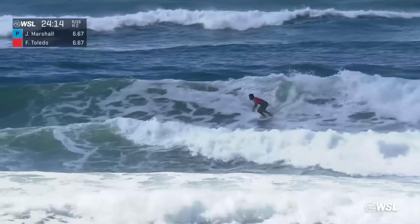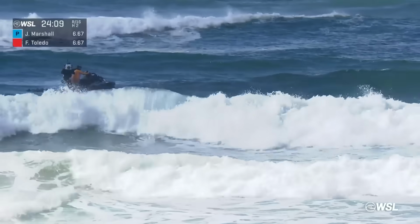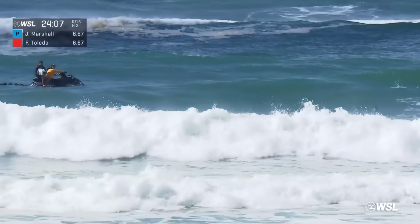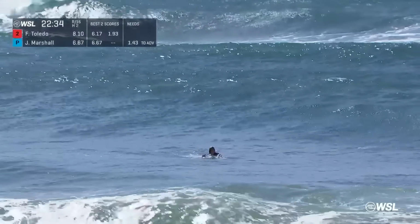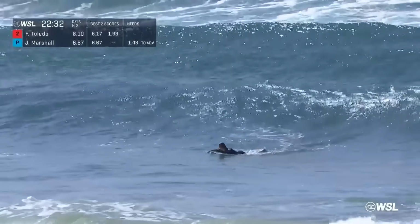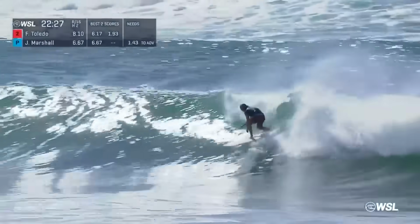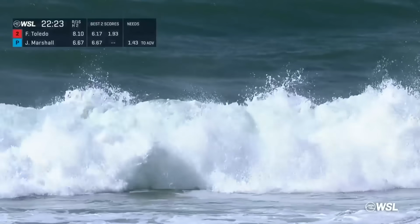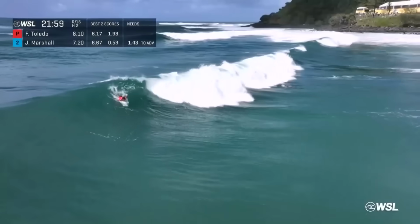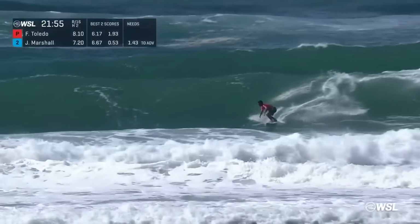As we look at Toledo running down the line and just getting a little bit tangled up on that section as he goes down. Yeah, I mean, now these guys are surfing completely different parts of the wave. I mean, say J.Marshall has taken a leaf out of the Liam O'Brien book. He's gone deep up the point, and wow, too deep on that one.